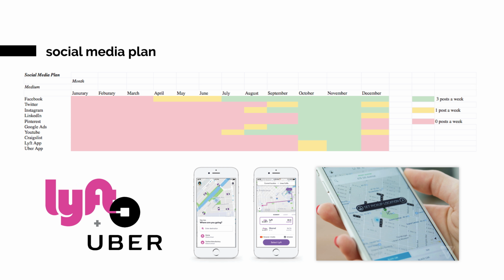We developed a social media plan that takes place through the entire year of 2019, leading up to the event in November. What this little diagram shows is in the red, there will be 0 posts a week on that particular social media platform. If it is yellow, there will be 1 post a week, and in green, there'll be 3 posts a week.